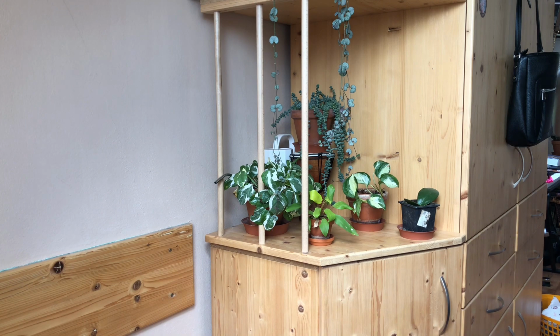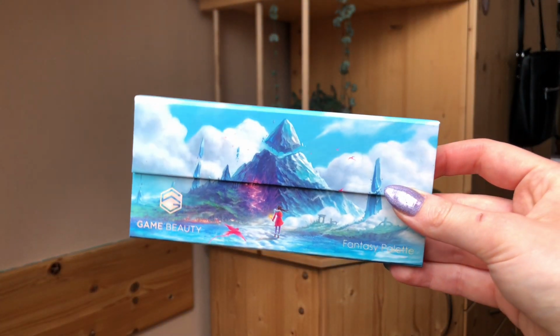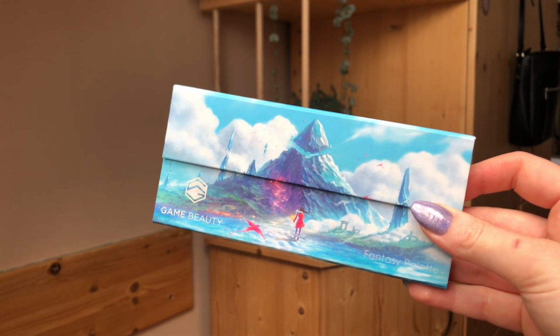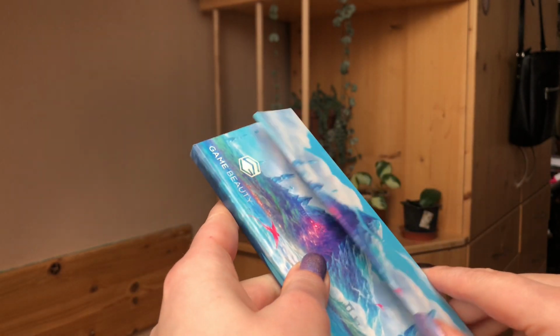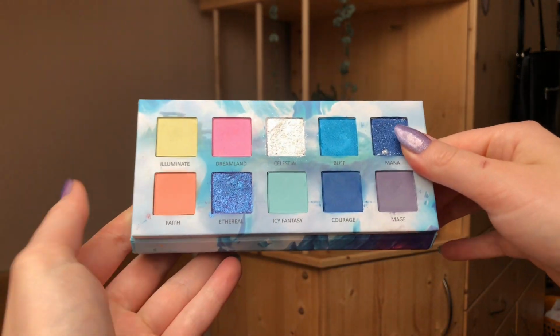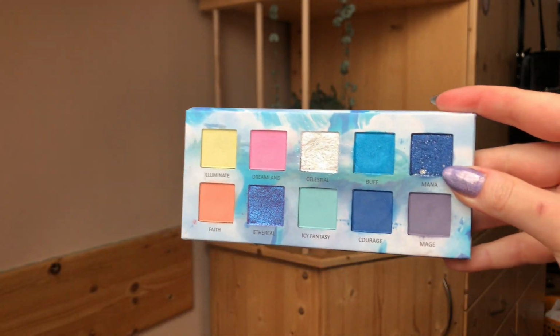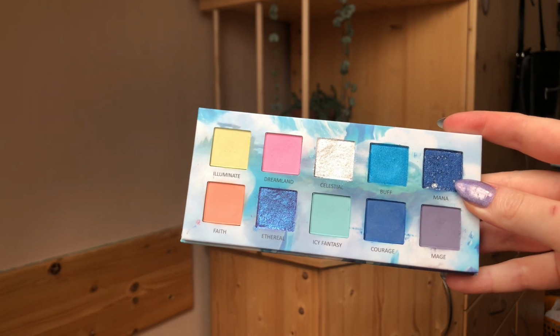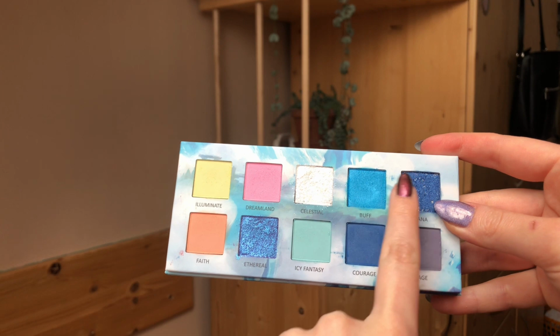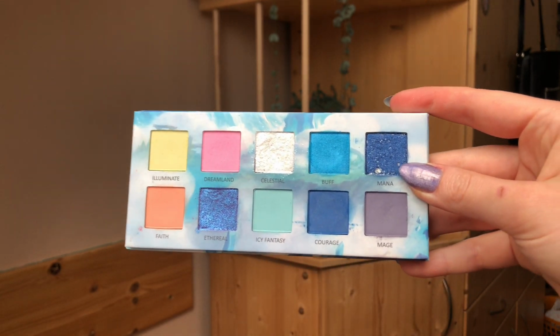Then number 7 will be this Game Beauty Fantasy palette. I have 2 palettes from them. This is one of them. I like this one a little bit less than the other, but it's a beautiful palette. It has these wonderful blues, and then also it has pastels, so if you want to do just a light look, you can use some of the pastels, or you can use the blues.